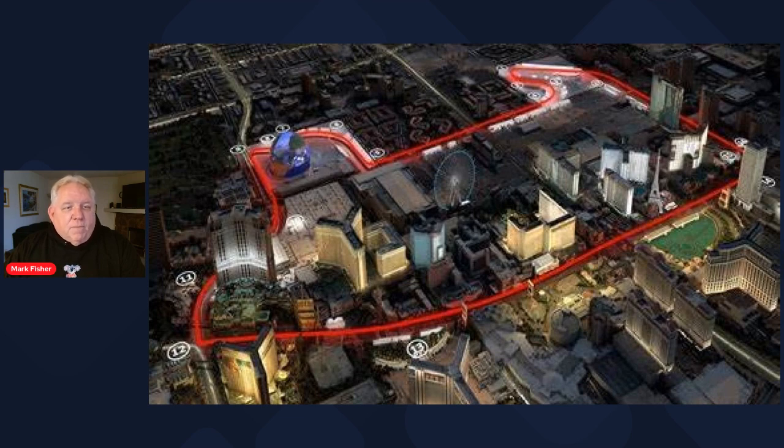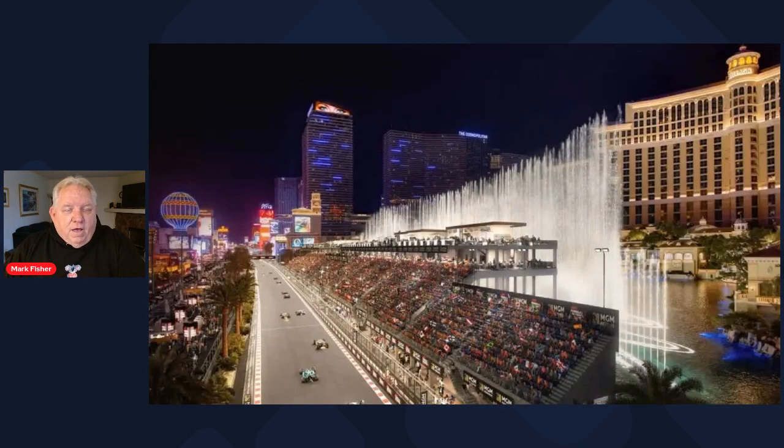That then was followed up with where they had to put in all the safety barriers. And then since it's a night race, they have lights. They've run lights all the way around the course so that the course is lit up for everyone. And then, of course, for the fans, they've built stands and VIP booths and things like that, and places where they can party.